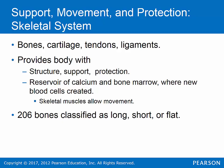We've got our bones, our cartilage, our tendons, and our ligaments. They give us support, structure, and protection. This is why our most important things are protected by the thoracic cage, because they need a little extra love. They also hold our extra calcium. Bones store extra calcium, and bone marrow is where red blood cell production happens. It's also highly vascular, which is why we can drill into most of them and give fluids and other medications, because it has a main line into your vascular system.